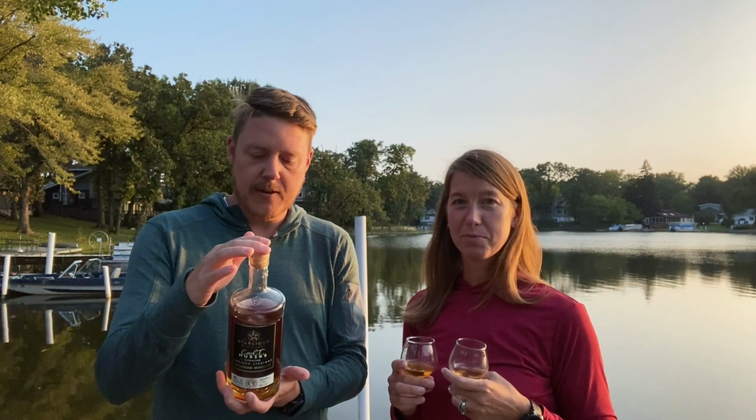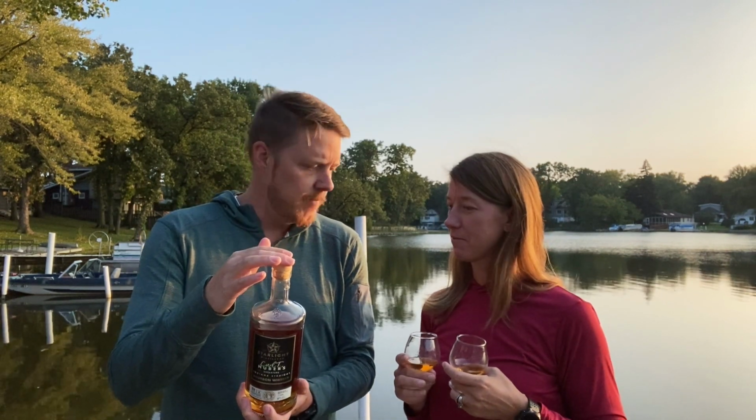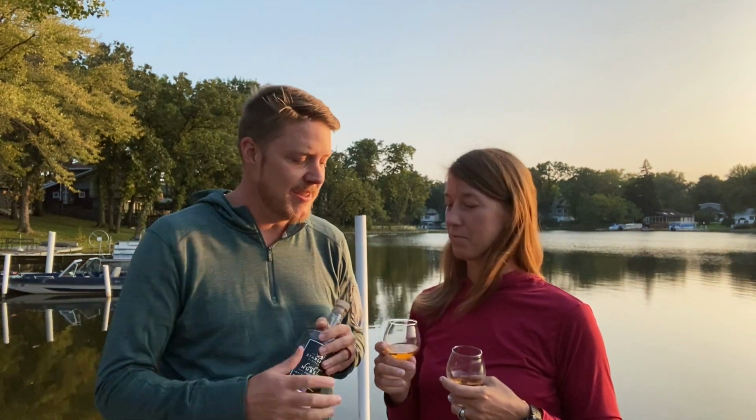But this is a roughly $35-ish bottle right here. And I don't know that there's much more to say. Indiana whiskey coming on strong. A lot of good Indiana whiskey that we've been tasting so far. So hopefully we'll bring you a lot more Indiana in the future. But I think it's time to get to this one right now.